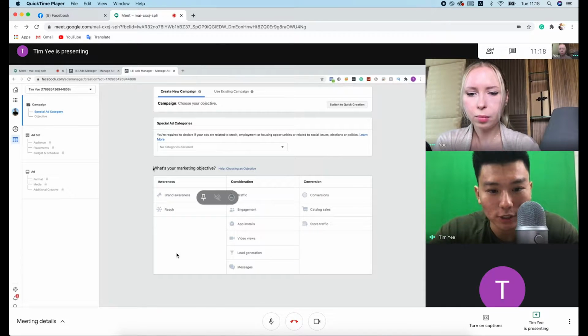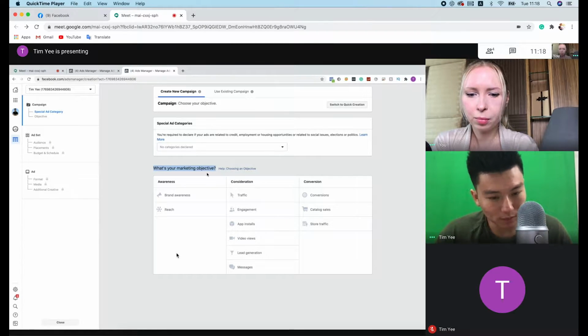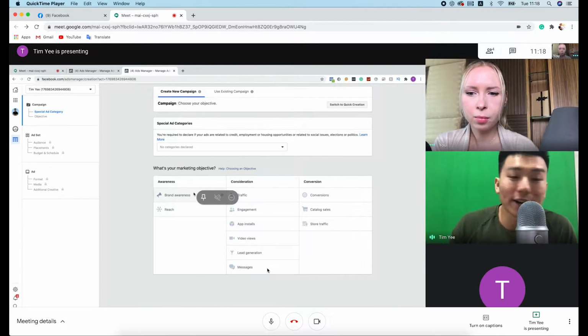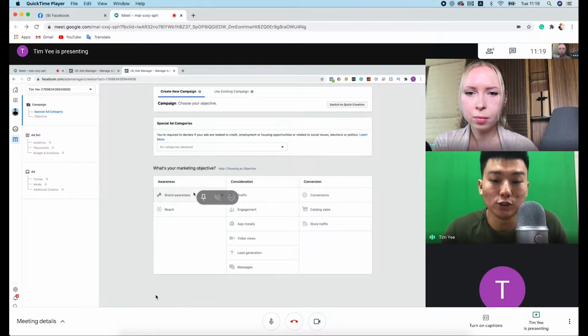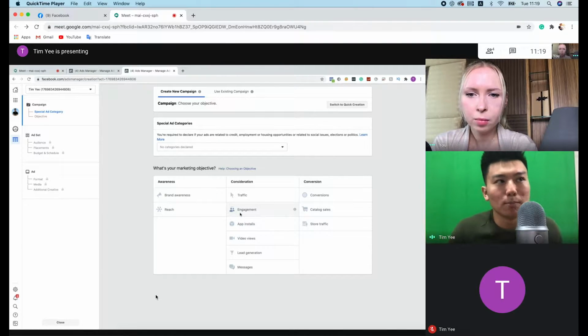Now the first thing that you see over here is your marketing objective. This is really important because you can run an ad for a variety of different things. You can run an ad for app installs, for brand awareness, for video views, for engagement. Depending on what your goal is, you can run an ad towards that goal. So in comparison to boosting posts, you don't really have this option, compared to Facebook Ads Manager, right? Correct. So there's a bunch of different objectives that you can select.